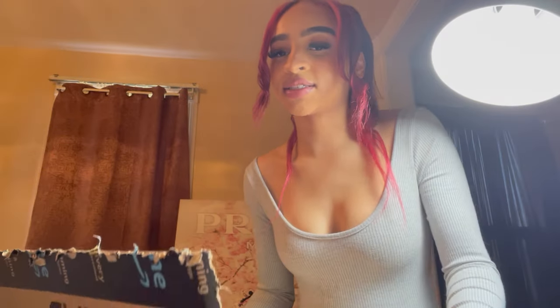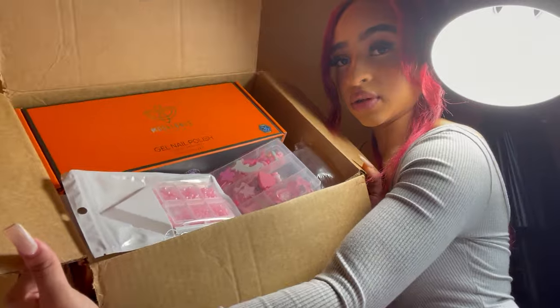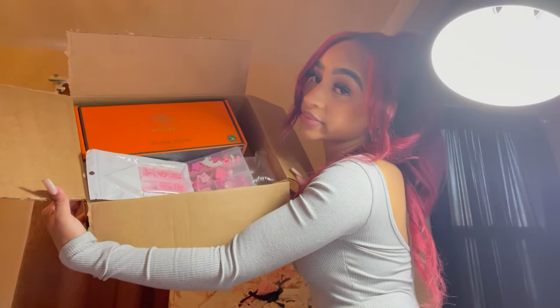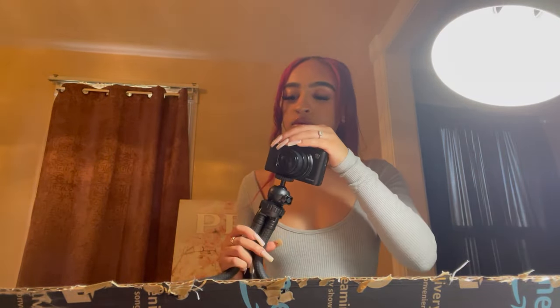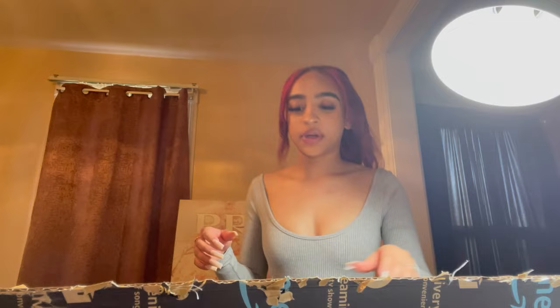Oh my god, look at this. Trying to get it on now. And I'm gonna take a picture real quick so that I can get a thumbnail. I can't find my phone. Okay, I'm on my phone right now. I'm gonna take a picture with my camera. I need to charge my camera. My camera's about to die.